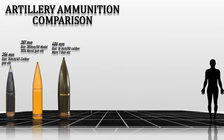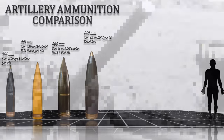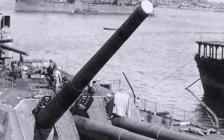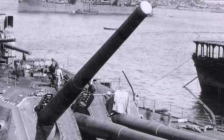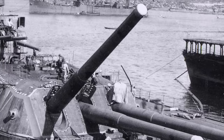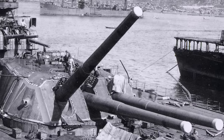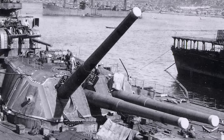Next, we have the 460mm caliber ammunition. The most common gun that fires this caliber is the Japanese 46cm 45 Type 94 naval gun, which was the largest ever mounted on a warship. Only two ships carried them, the Imperial Japanese Navy's World War II super battleships Yamato and Musashi. It has a maximum firing range of 42 kilometers.